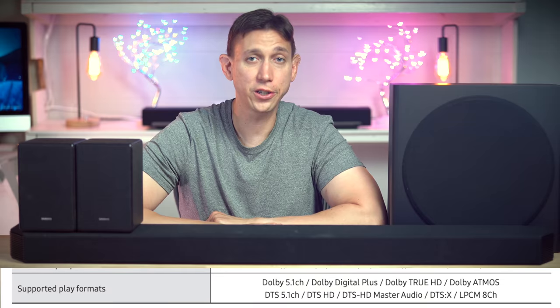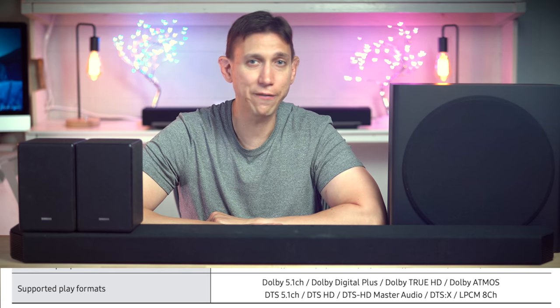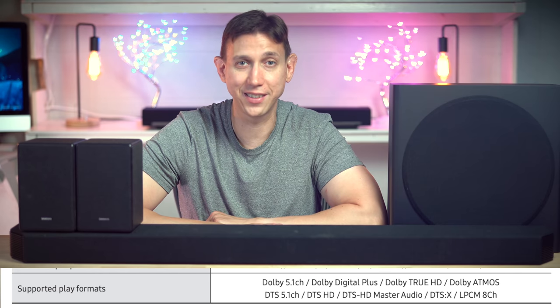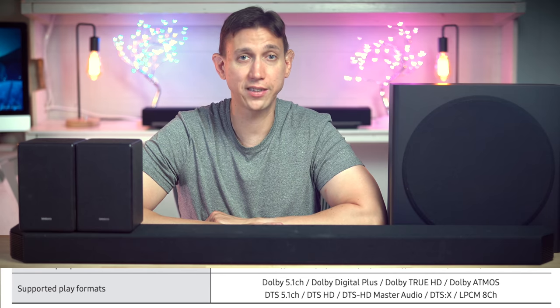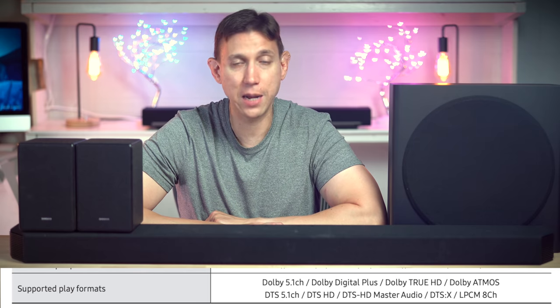Audio formats. You're good, bro. You got all your Dolbies and DTSXs, lossy and lossless, so whether DVD, Netflix, Blu-ray, you got the audio format support to play your audio as intended. And right out of the gate, you get 8-channel LPCM support. So you shouldn't be subject to any of this, like with the last one, when using an Apple TV or gaming console, for instance.